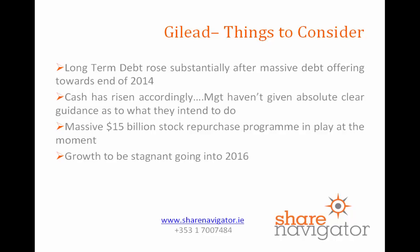So we talked about this before, how stock repurchase programs can improve investor returns, because in essence what the company is doing is reducing the number of shareholders in the company, which means that the profit on a per share basis should go up. One thing of warning here, the growth is due to be stagnant going into 2016, so that's something you need to be cautious about, which means that Gilead will trade towards the lower end of its PE target range. So just be aware of that.